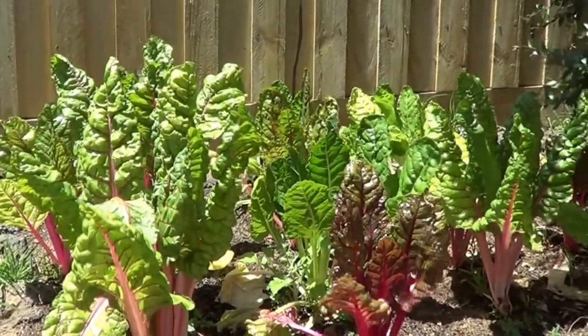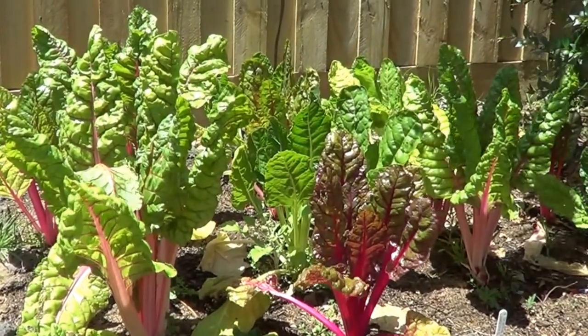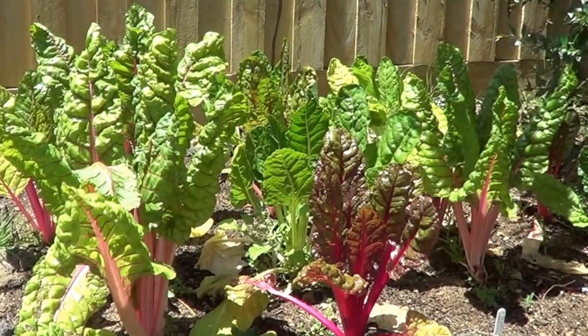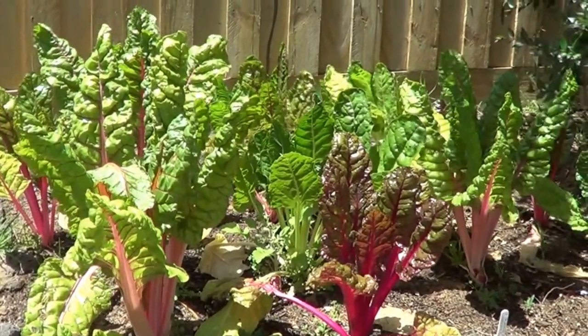So I'm getting sick of silver beet at the moment. I think we'll have to put some recipes up so we can get rid of some of the greens and put them in our tummies, or find a way of preserving them. I'm thinking of dehydrating so I can put them into soups.